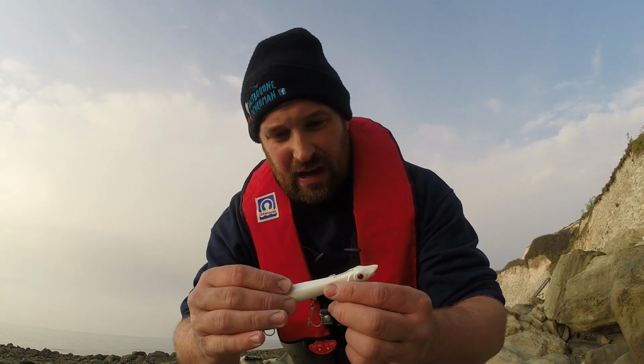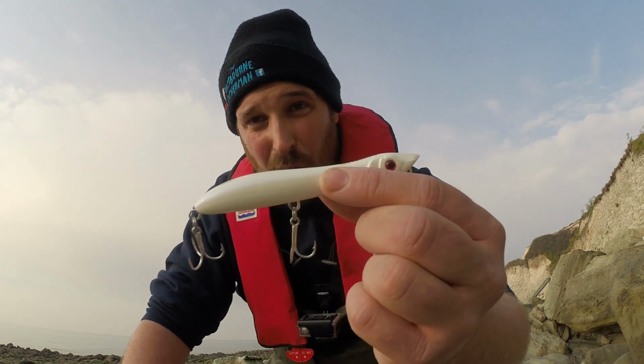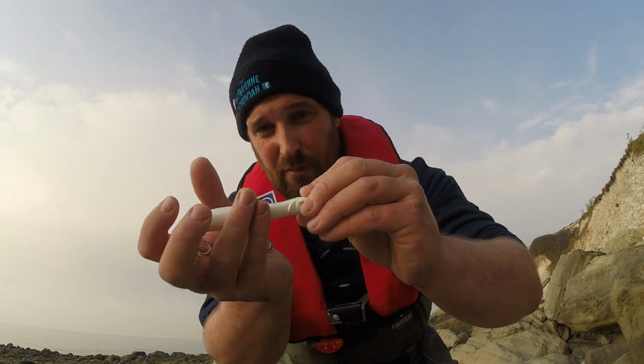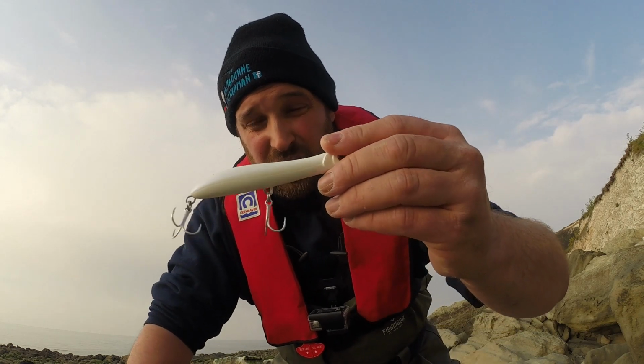Right, so the first lure in my tackle box is this one here, which is called a Patchinko. It's a really popular lure. It's a surface lure. So the idea of surface lures is that you cast them out, and they hit the top of the water. Once they hit the top of the water, they make a nice rattle with a built-in rattle that's inside them, and that is to attract the fish.